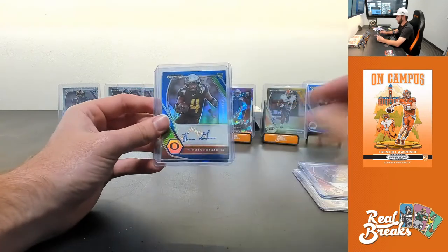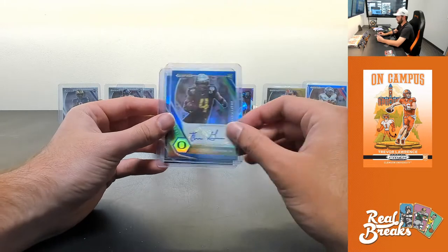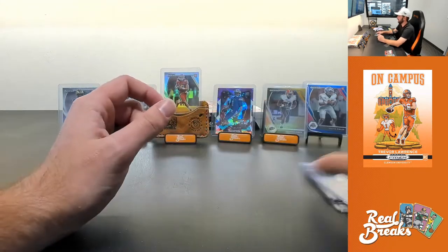Browns to Alex Roy. Thomas Graham Jr. is also going to the Bears for Quinn Prescott. And then Ian Book. So 2 autos for you there, Quinn, in that box. All right, and then Ian Book with Saints. Saints to Justin Lindau.